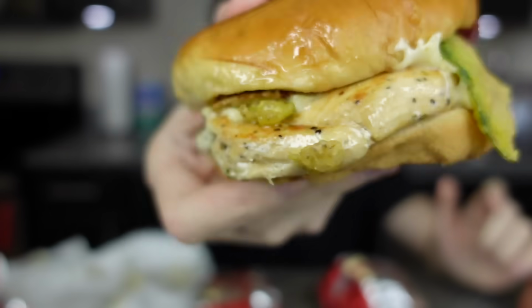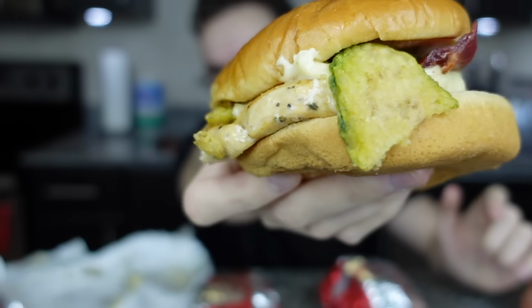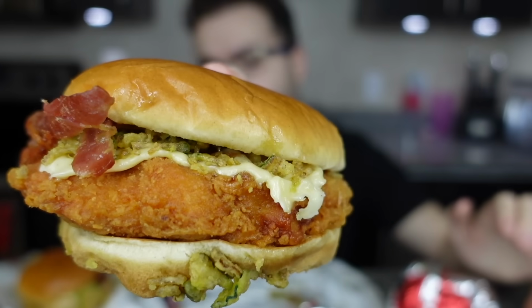So this is the grilled chicken sandwich. Ooh, very cheesy. Look at those pickles, very interesting looking. They look breaded, but not really. That looks good. So this is, I think, original. I'm not sure though, but I think it is. That's a very thick chicken fillet, super thick, super heavy. Wow, looks amazing. And last but not least, I think this is spicy.